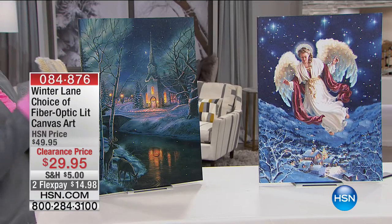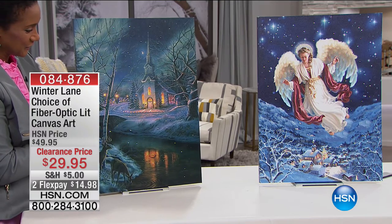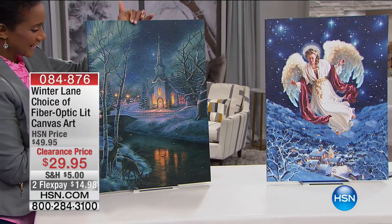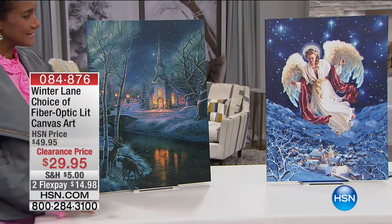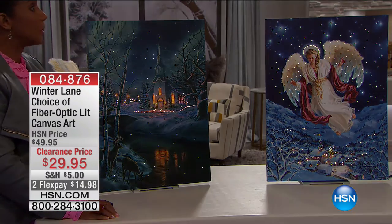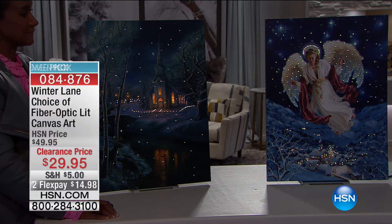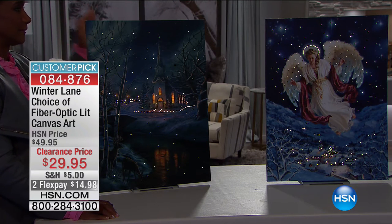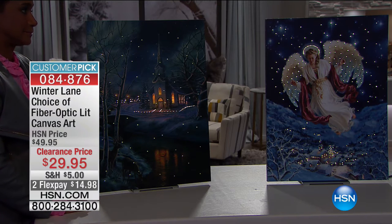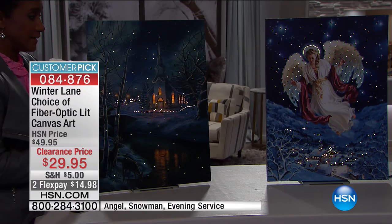All right. Well, now let's talk about our final quantity of our Winter Lane Choice of Fiber Optic Canvas Art. So you have two different options to choose from. You have the Happy Snowman. And the snowman is gone. No, okay, I lied about that one. No, he's all gone. You have your Angel Above, and then you have the Evening Service. These are both, for me, absolutely year-round art. Completely year-round art. They are breathtaking.